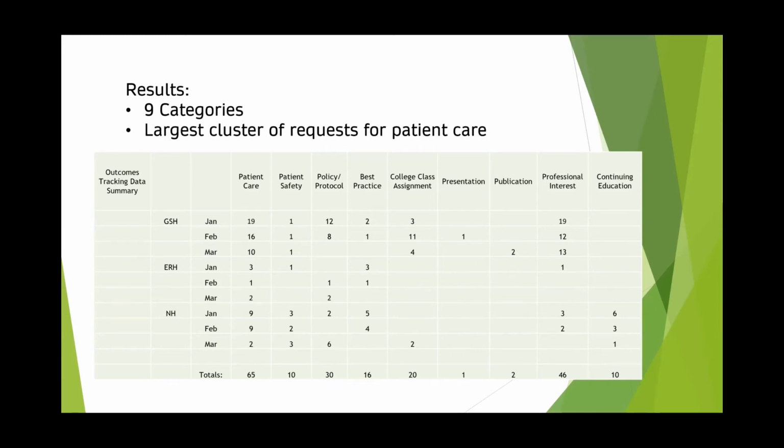Another category is professional interest, and this one is rather broad. If we have someone coming to us and asking us a request about research that they need done, it may just be that they have intellectual curiosity about something, or it may be one of our administrators who is looking to make a decision and they're not really sure and they need some information from us. So professional interest is one of our top ones.